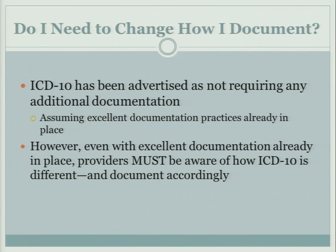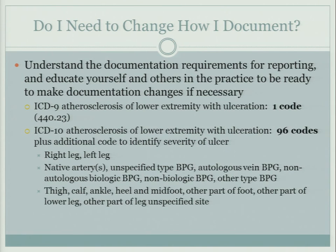Well, if you ask the people in charge of ICD-10, they say no change in documentation is necessary if you're already documenting well. But I have to tell you that even if you are an excellent documenter, you still need to be careful because you will need things that you may not be routinely documenting. And you have to know which codes so that you know how to document.